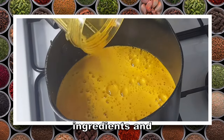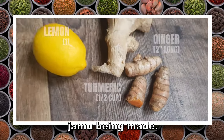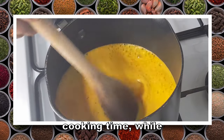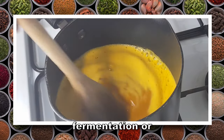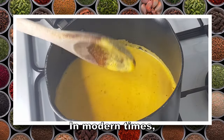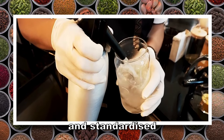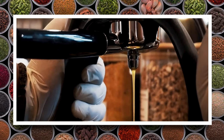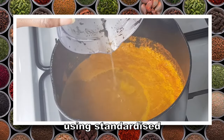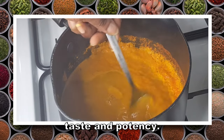The exact ingredients and preparation methods can vary depending on the specific jamu being made. Some jamus may require additional cooking time, while others may require fermentation or other special preparation methods. In modern times, some jamu makers have adopted more efficient and standardized production methods. These may involve using machines to grind the herbs and spices and using standardized recipes to ensure consistency in taste and potency.